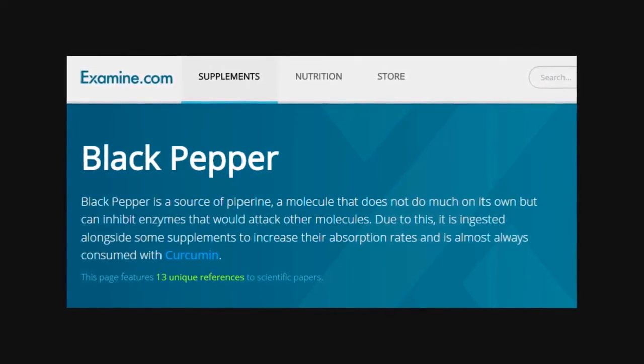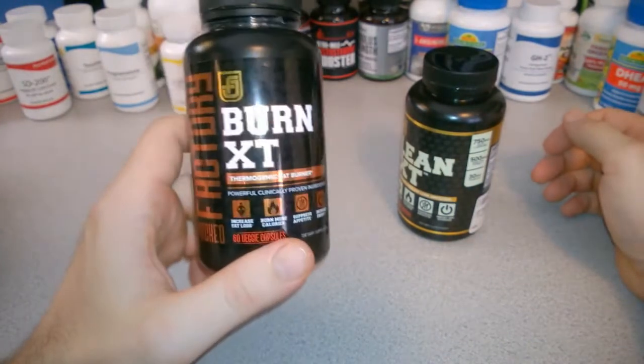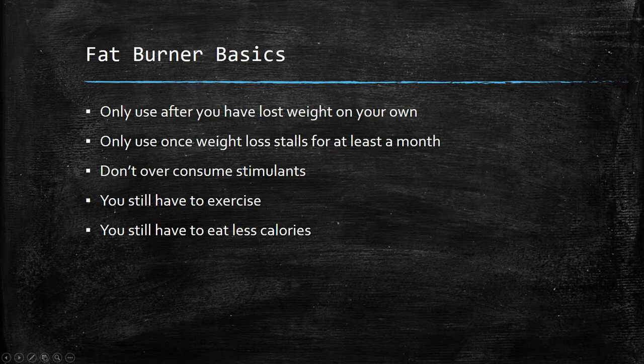Now, I don't suggest fat burners to anyone who hasn't already lost the majority of their weight. There's no reason to use a fat burner. I lost 130 pounds with no fat burners whatsoever. This is useful once you hit a plateau. Okay, and you still have to diet and you still have to exercise.